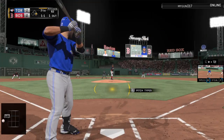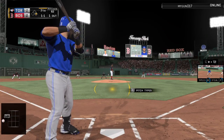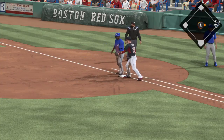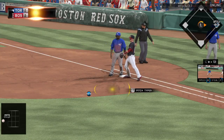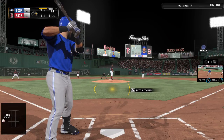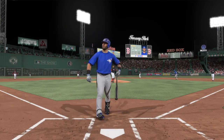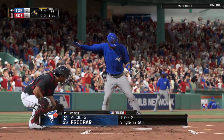And now Boston's bullpen springs into action. A left-hander and a right-hander begin to throw. And he'll step off and fire to the bag. He's set. Here comes the 1-1. And look out as that fastball ran in and got him. Ouch, bang.